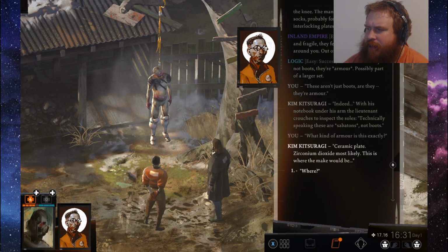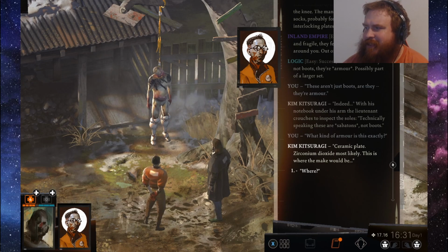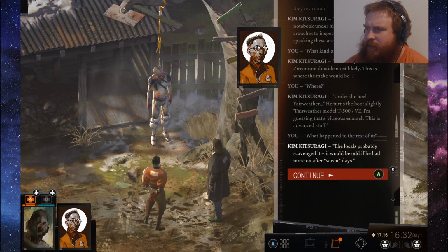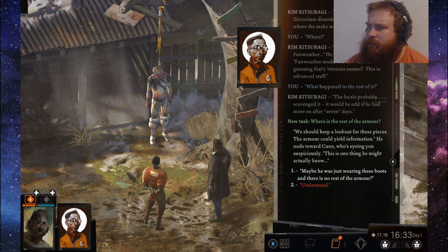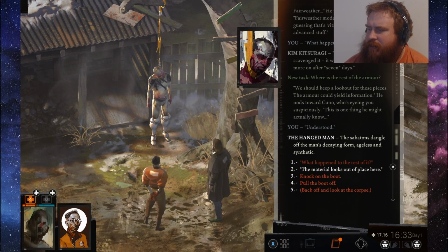What kind of armor is this exactly? Ceramic plate, zirconium dioxide most likely. Incredible. This is where the make will be. Under the heel, Fair Weather model T500 VE. I'm guessing that's vitreous enamel. What happened to the rest of it? The locals probably scavenged it. It would be odd if he had more on after 7 days. We should keep a lookout for these species. The armor could yield information. Nods towards Kuno, this is one thing he might actually know. Maybe he was just wearing these boots. No, let's just say he understood. The sabatons dangle off the man's decaying form, ageless and synthetic.